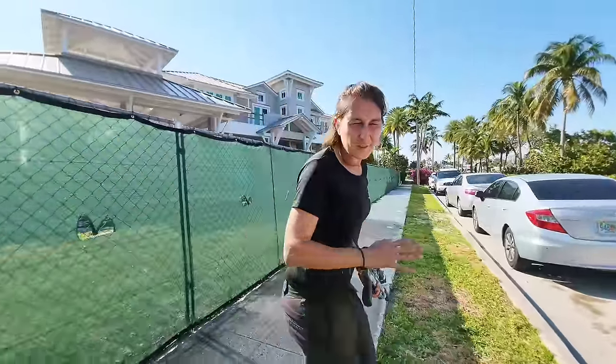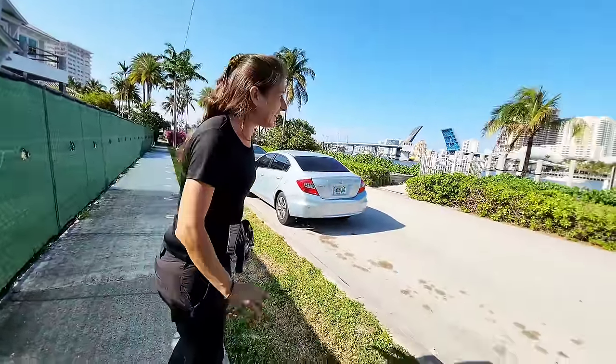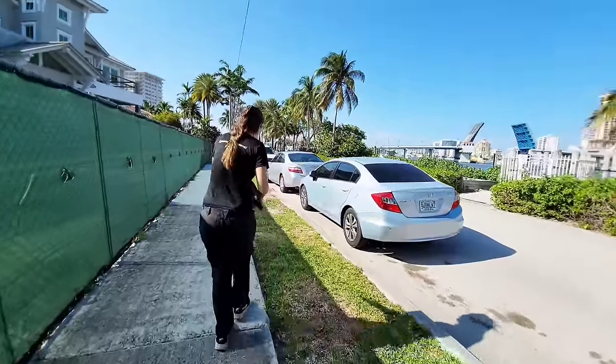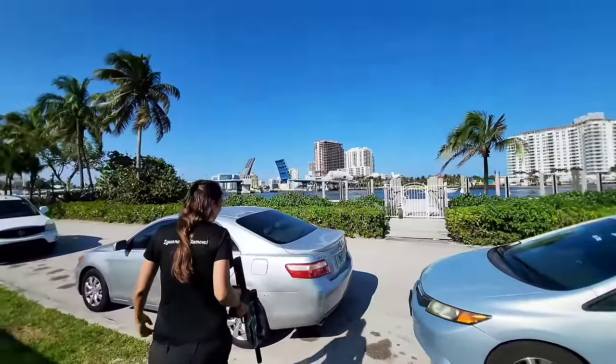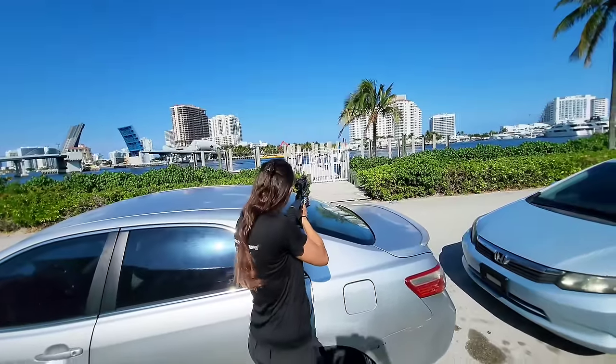It's officially iguana season. We're in April and they're just stinking everywhere today. We just left a property that had five. There's one right here on the dock that we saw driving by. There he is. Gotta get a headshot on him. Right there, we're gonna borrow this car.